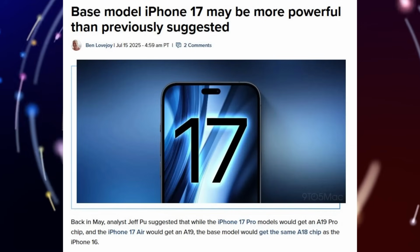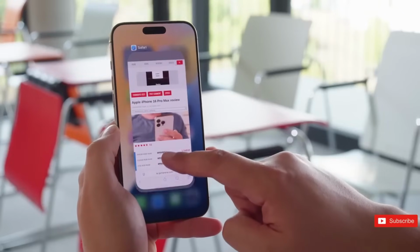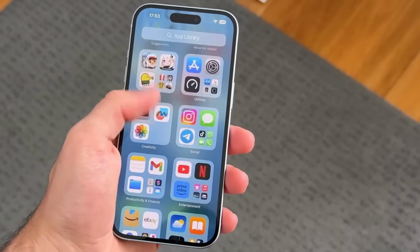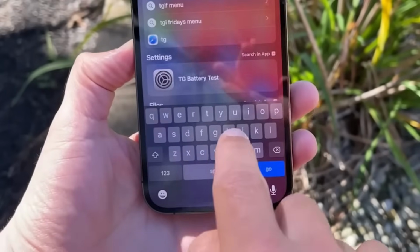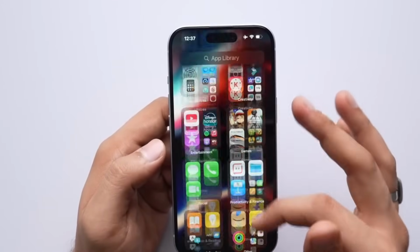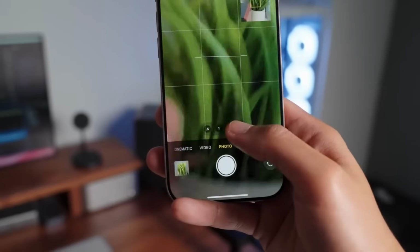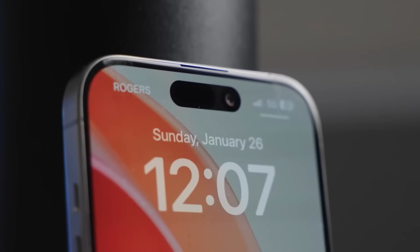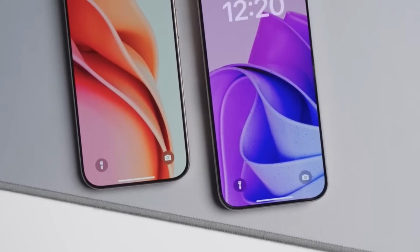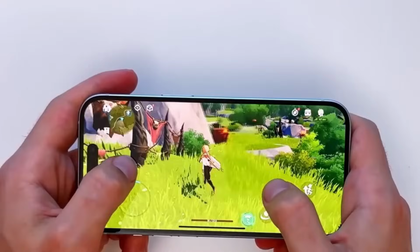According to analyst Jeff Pu, via 9to5Mac, the ordinary iPhone 17 will receive an update to a new A19 processor, alongside the iPhone 17 Air. Meanwhile, the iPhone 17 Pro and iPhone 17 Pro Max are likely to hop up to the A19 Pro. That's fantastic news, since Pu had previously anticipated that the base model iPhone 17 will remain with the same A18 processor that now lies inside the iPhone 16.